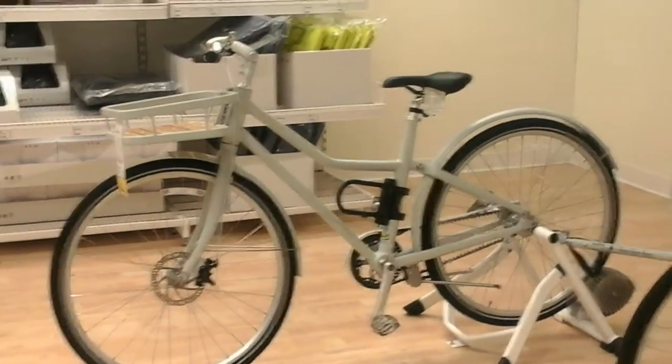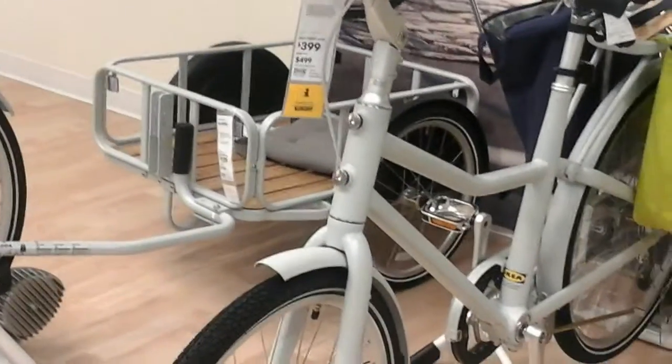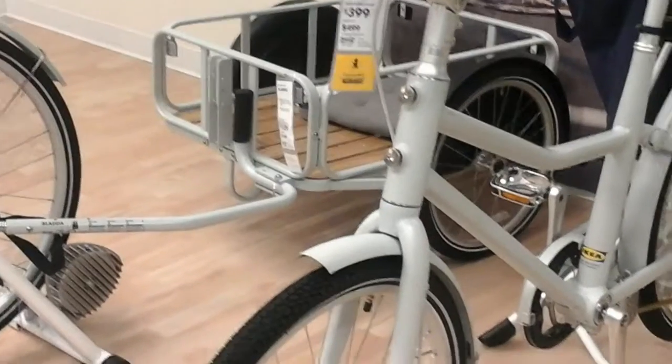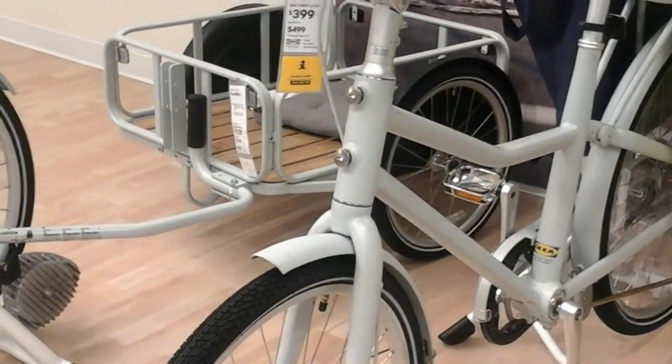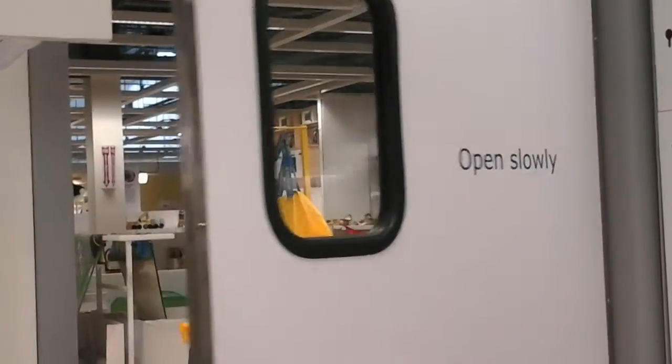They have bikes now. That's interesting. $399. Well, that's the Ikea family price. Otherwise it's $4.99. I thought this door was an employee-only area, but it actually brought me to this room with all the furniture.